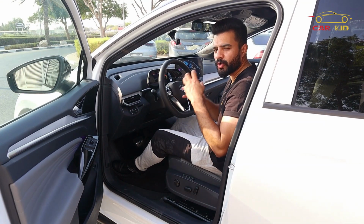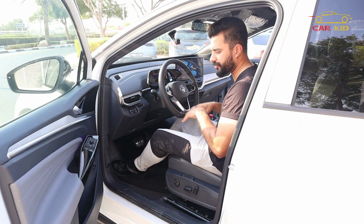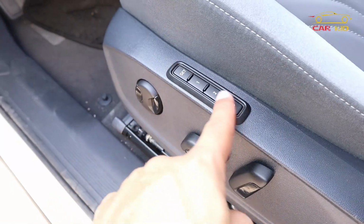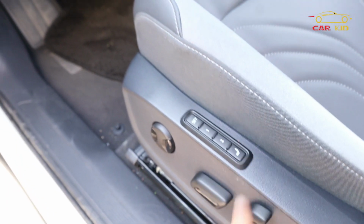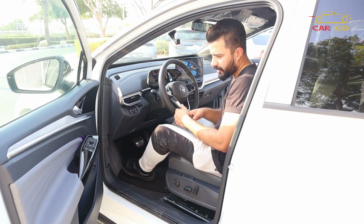One more thing, you got massage seats for both of your front seats, passenger and driver seats. Got memory seats, fully electric memory seats. You got memory buttons over here, and the last button is for massage. So when you press it, you can enjoy your massage while driving the ID.4.